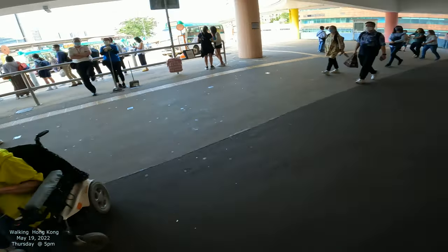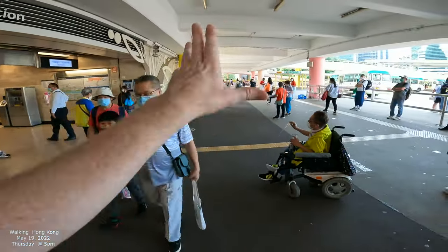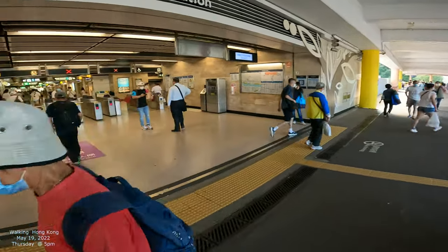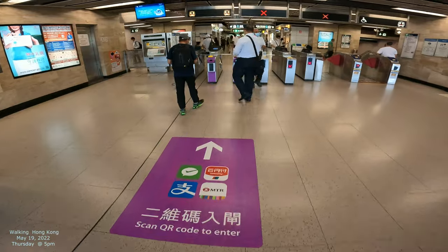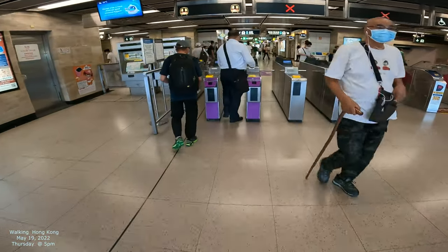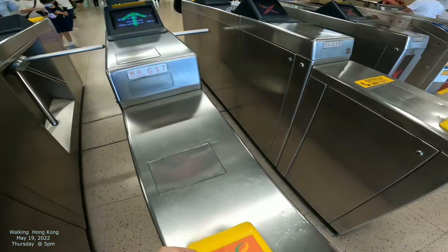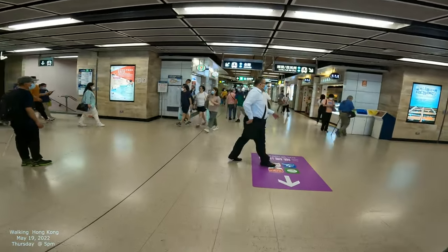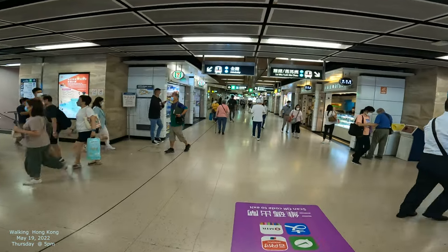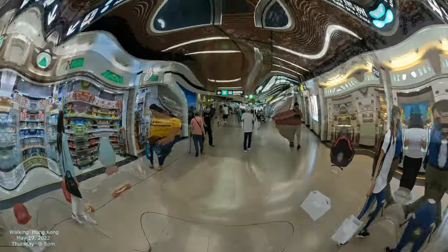You're welcome. So okay, now we're at Sha Tin Station. We kind of helped out a few people there. And now we're going to go into here and get our Octopus card ready. And get a couple good deeds, I guess, as well. And now we're into our space here, and we can put the station in. So okay, that's it for now.